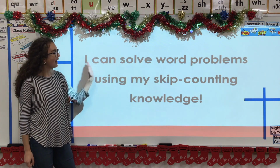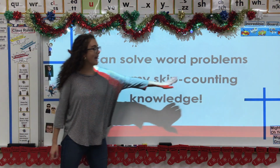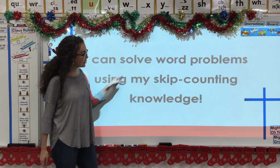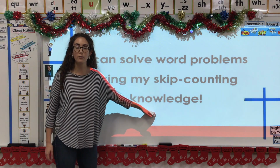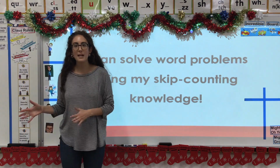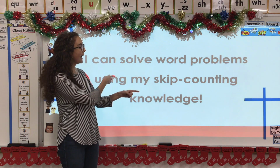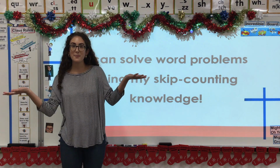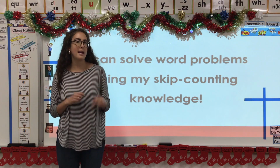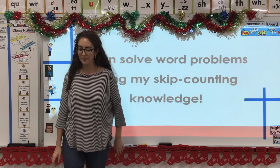It says, I can solve word problems using my skip counting knowledge. So today we are going to be using our skip counting skills to solve. We are going to practice taking our skip counting skills outside of ourselves and seeing how we could solve a day-to-day problem by counting from A to B. So you are going to need a whiteboard out or anything to write with, a nice sharp marker or a nice sharp pencil, so we can start solving.